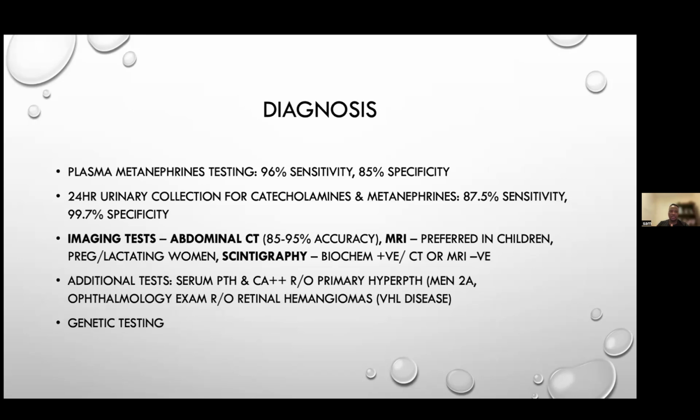This is how you make a diagnosis. I would say speak to your lab first and find out if they can do plasma metanephrines, because not all centers can do this. If they can, then this is something that you can easily do because it's quick. It's just a single blood test. If not, almost all labs can do 24-hour urinary collection for catecholamines.